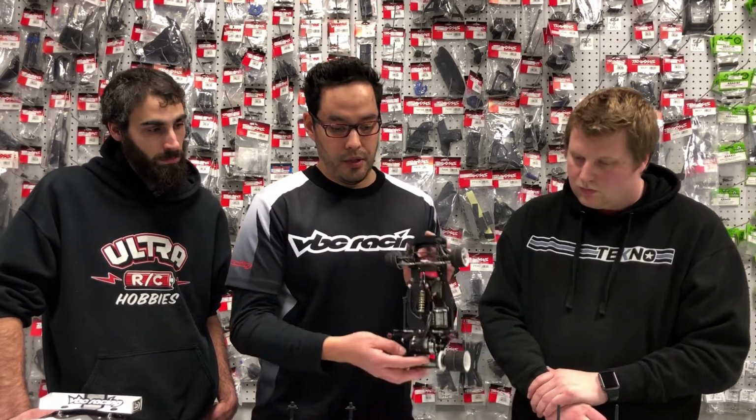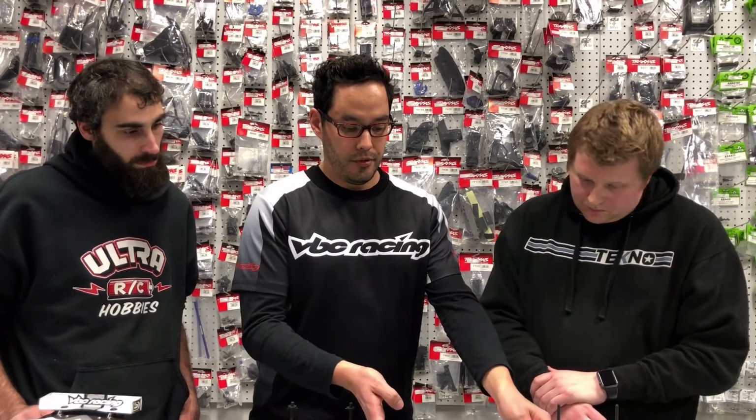So I'll run touring stock, touring modified, and scale spec, or USGT, depending on where you go. It changes names. I do have this 12 scale. I only race it once in a while when I feel there's time to do it.